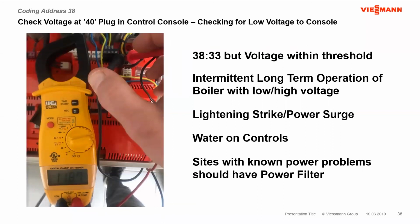If you get water on the controls, there obviously can get the smoke out of the control, and you just can't get that smoke back in again. Old joke. And the problem there is that the only thing you can do is replace the particular control.